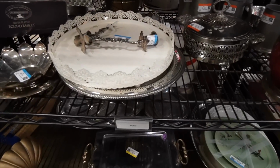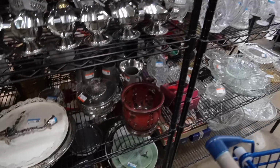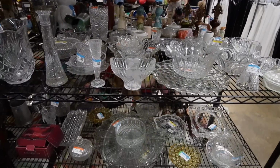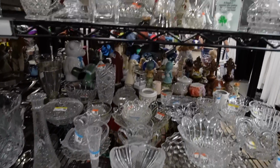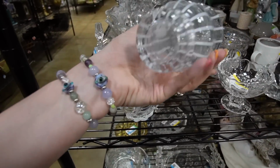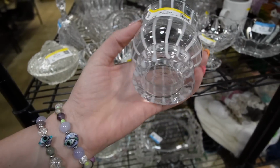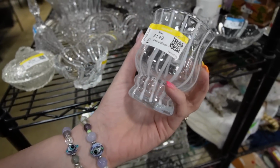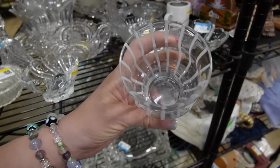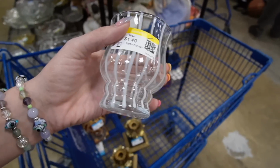What do we have under here? Alright, I don't think we're gonna find much today. I've kind of gone up and down the shelves, not seeing too much. Oh, here's one of those. I have one of these at the shop. I think they're candle pilots, right? $1.49. I think that's what you guys told me the last time I picked one up, although it could also be a drinking glass. I don't see why not. I think maybe I'll grab that.